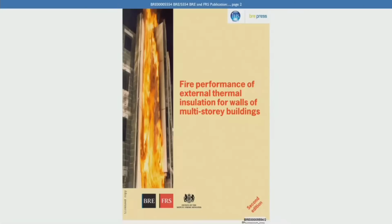I think we go to the next page. There we go. That's the second edition. It came out in 2003, this edition. The third edition came out later in 2013, just to give you that context.